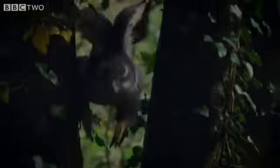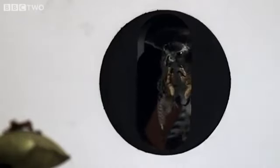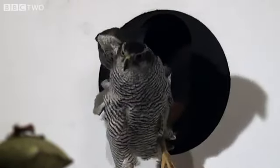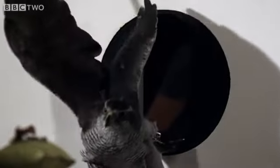Now, I'm going to rotate the slit to simulate the small gaps between trees. Ellie seems able to mold her body to any shape.